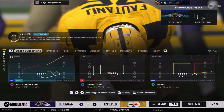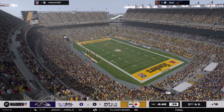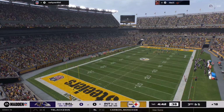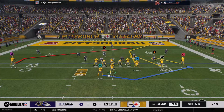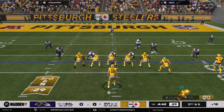So everything this defense talks about, Mike, is creating negative plays. It's one of the best run defenses in football. Everything is about suffocating you at the line of scrimmage, make you work for everything you get. This opening drive has been a good one, but will it continue? Here's a test on third down.